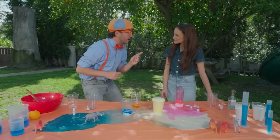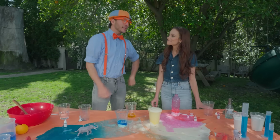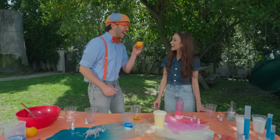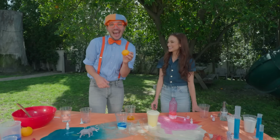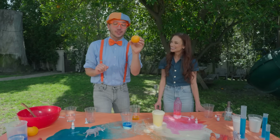Oh, wait a minute, we tried a cup and a water bottle. What if we try something a little bit silly? Okay, what did you have in mind? An orange! Let's try it. Yeah, I love the color orange and I love eating the fruit in orange.